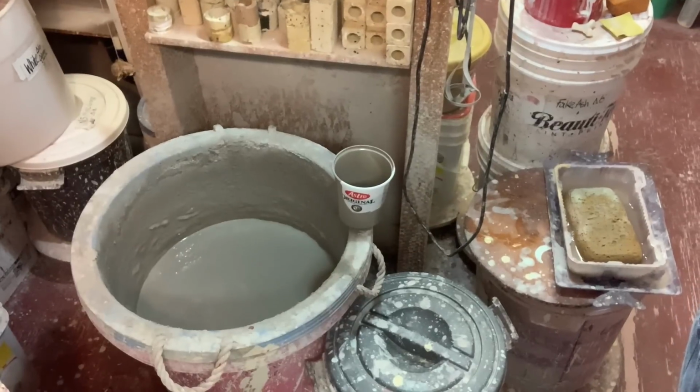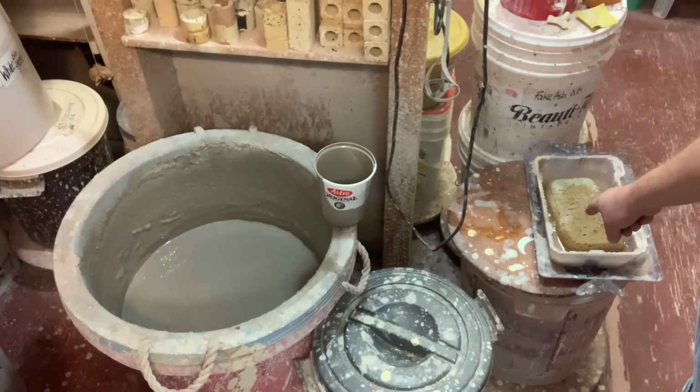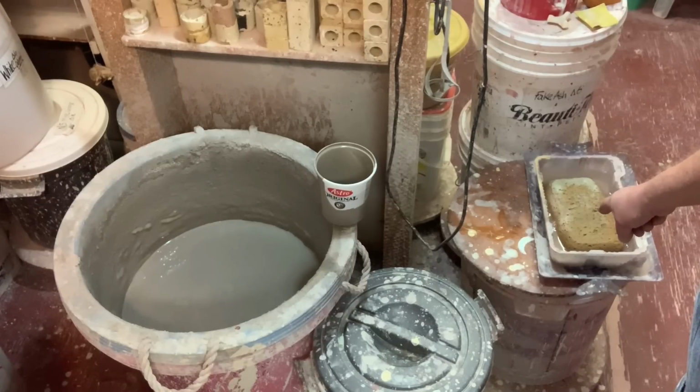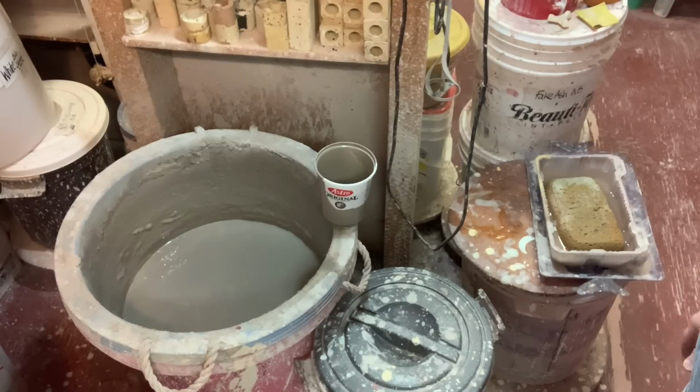I have a bucket of glaze, obviously, and then I have this, which is a sponge soaking in water, and I can dip the bottom of the piece into that sponge and wipe the glaze off instantly after I've dipped it in the glaze. I have a bucket of clear water to kind of rinse things off, and then I have a sponge that's there to wipe glaze off my hands.